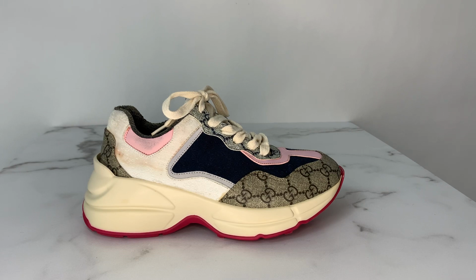I think Mercari offers a similar cost of authentication. $15 is what Legit Grails charges for their very basic tier of authentication, which I think is very reasonable. The Mercari one is cheaper, and you do get a certificate, but I feel like the additional service of being able to speak to someone, and maybe ask about something, is definitely worth it.